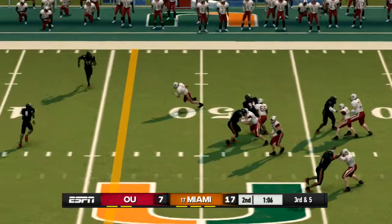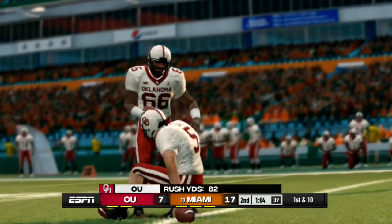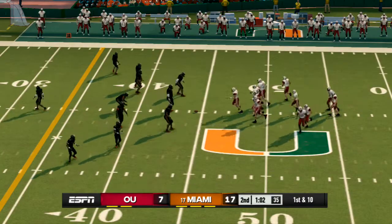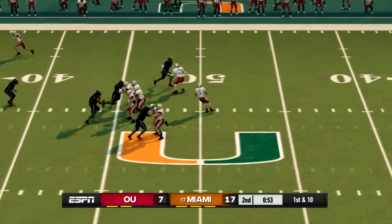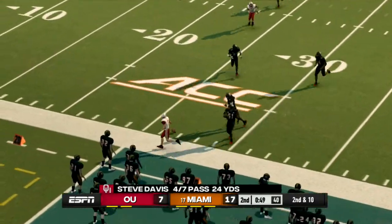Looking to run. Decides to tuck it in. He's got space. And he tackles him hard at the 44-yard line. That makes it first and 10. First down, 10 yards to go. Ball on the 44-yard line. Lets it fly. This one is dropped.